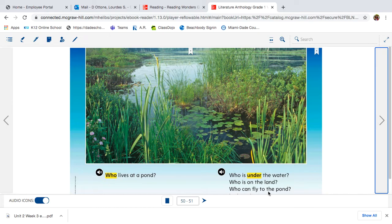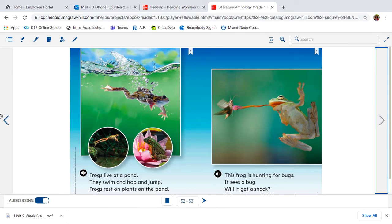Mm-hmm. Okay, who can be here next to the pond? Ducks. Oh, ducks. I didn't think about that. Good idea. And who can fly around? Birds. Oh, birds. And I was thinking a dragonfly, too. Ooh, who could be on the lily pad? Frogs. Let's see if we're right.